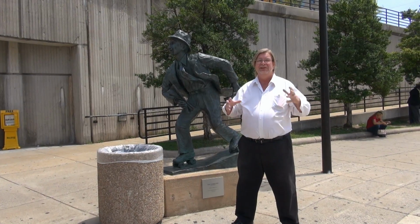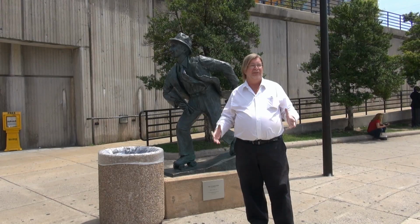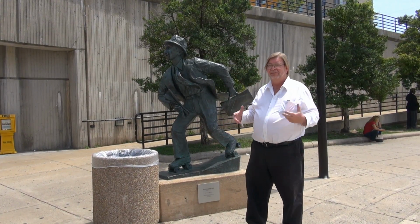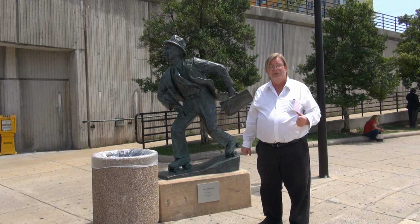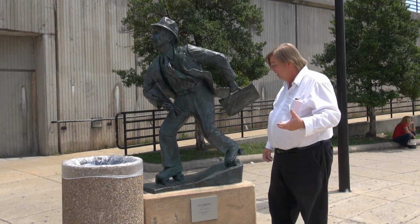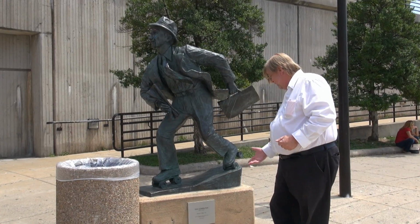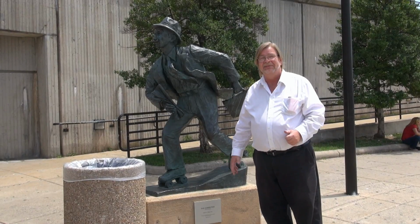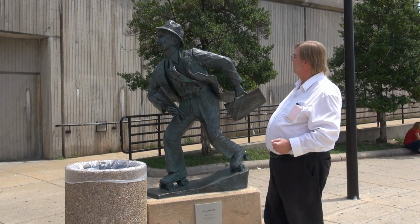So welcome to Wheaton Station. This is the stop on the Washington Metro here in the community of Wheaton. I'm standing here by this beautiful bronze statue. Now this is the commuter. This was part of the Washington Metro's Art in Transit program. This is by Marcia F. Billing in 1994. She's apparently the sculptor, the artist who created this statue.